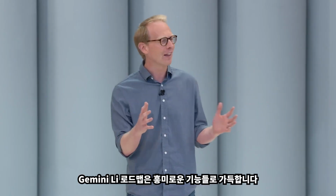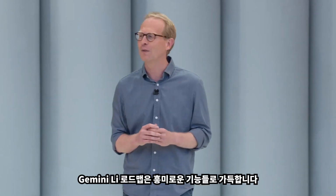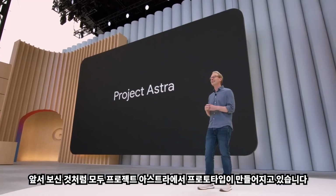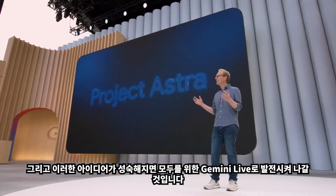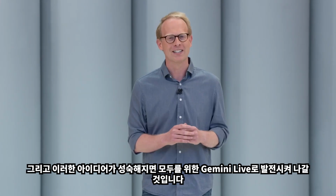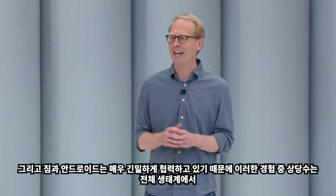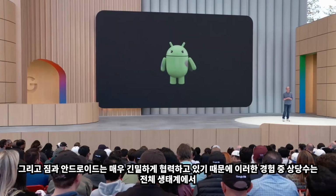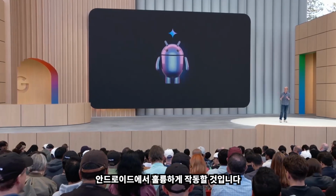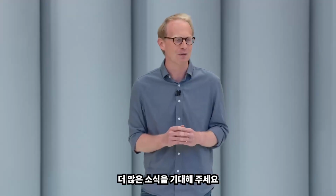Our Gemini Live roadmap is overflowing with exciting things. They're all being prototyped in Project Astra, like you saw earlier. And as those ideas mature, we'll graduate them into Gemini Live for everyone. And since Gemini and Android work so closely together, many of those experiences will work great on Android across the entire ecosystem. So stay tuned for more.